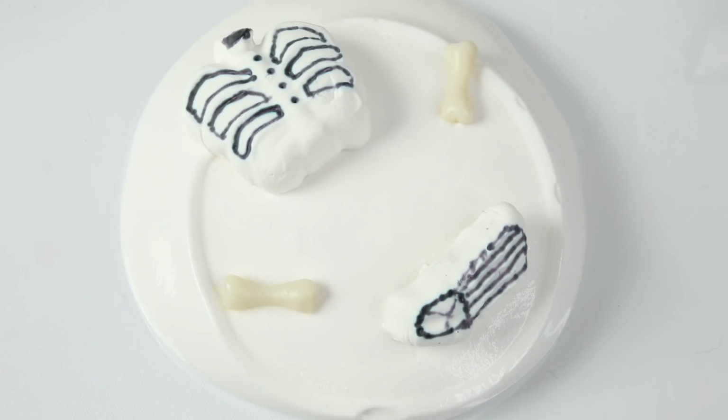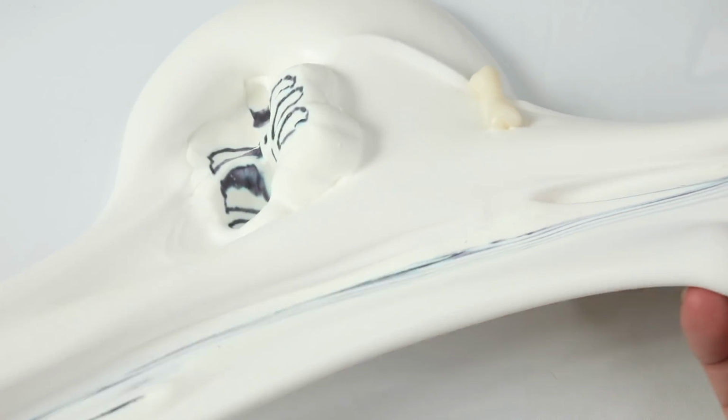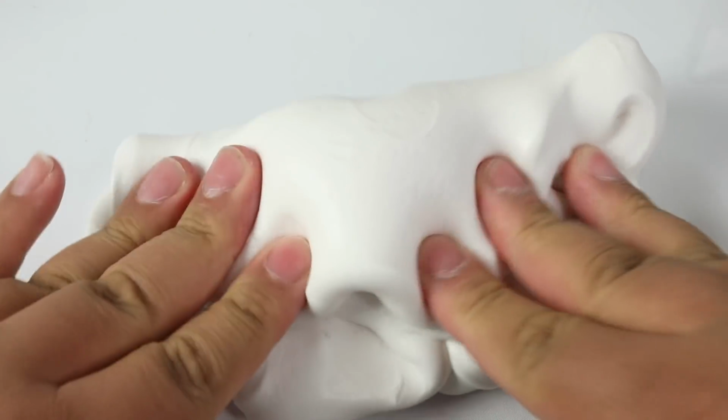And it comes with 2 clay pieces. They're going to be random, so whatever part of the skeleton you will get, and then also 2 bone charms in there as well, and you get to mix it in yourself.